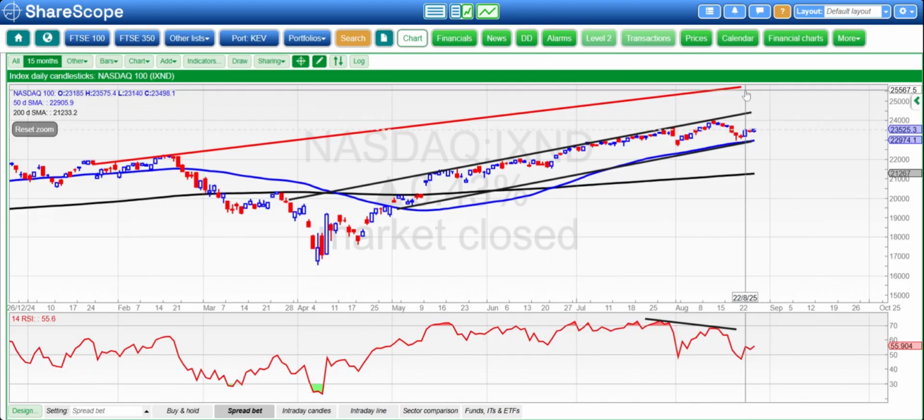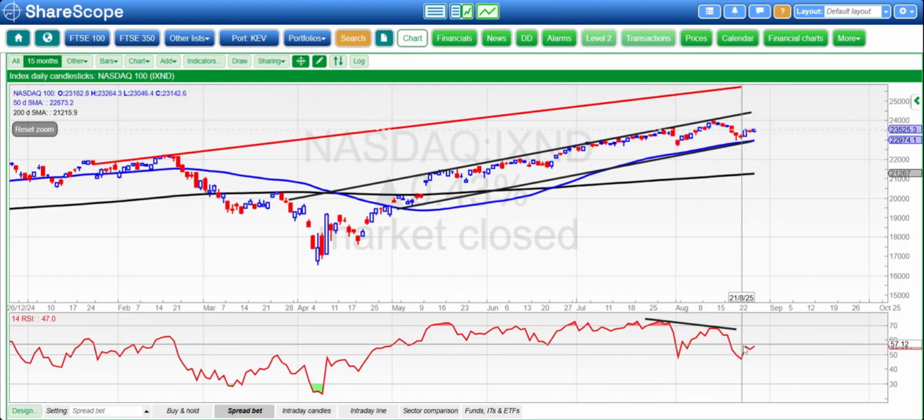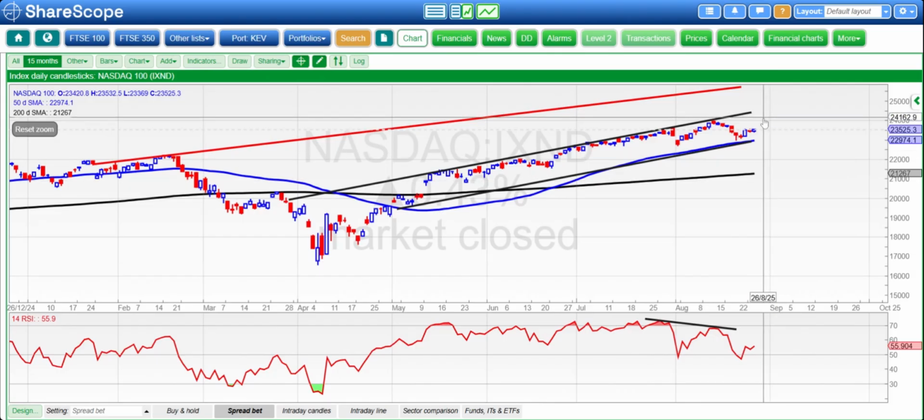Best case by the end of next month up to 25,600, although I suppose we take baby steps at this stage. RSI just under 56 with an RSI 50 plus rebound helping the cause and making it look as though we should be able to hit 24,000 pretty quickly.